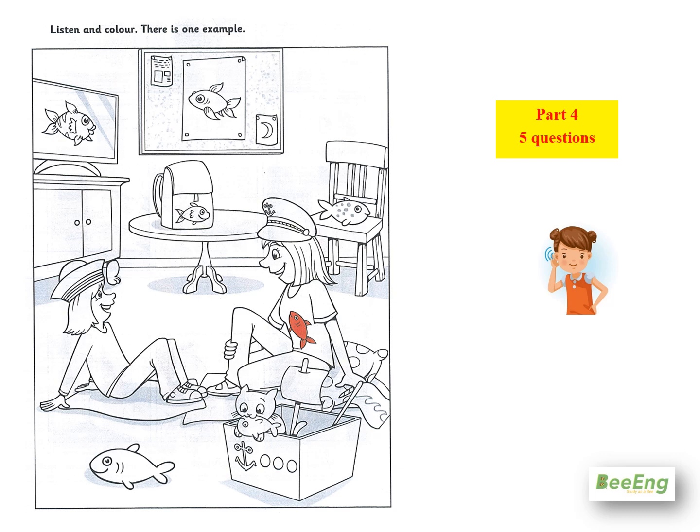Three. Look at that fish on the floor. It's very big. The fish on the floor? Yes, it is. What colour can I do that fish? Purple, please. Okay.